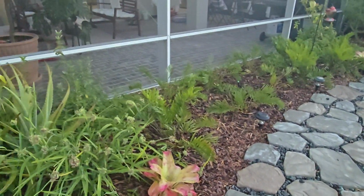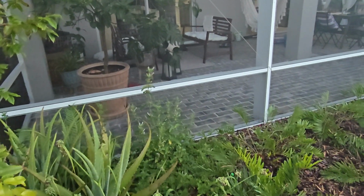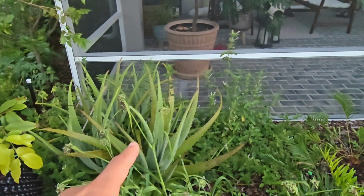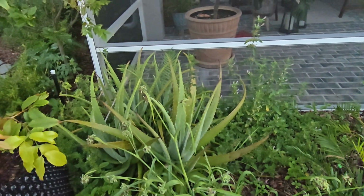Spiderwort right here. Wild petunia in the back there. He opens in daytime. Now they're sleeping. This one is in the daytime too. And then I have what do you call this plant? Aloe vera.